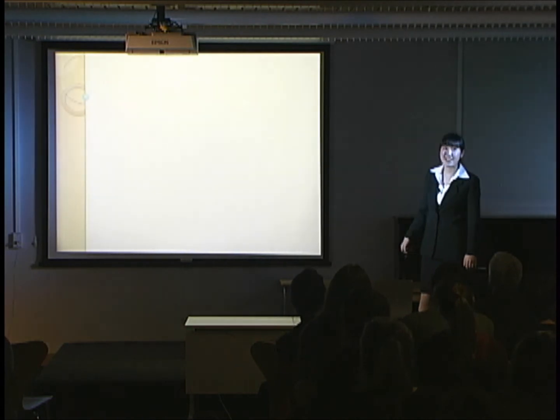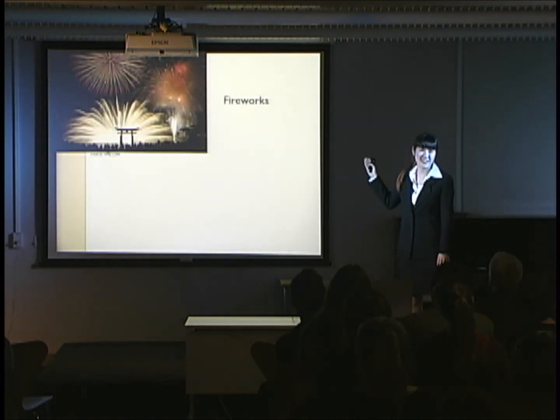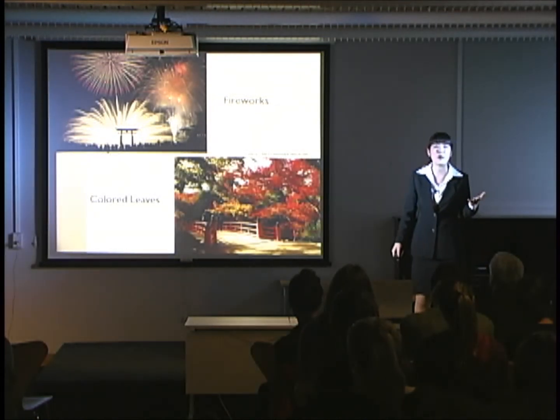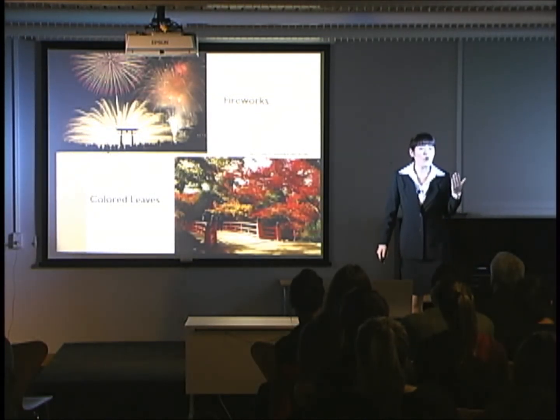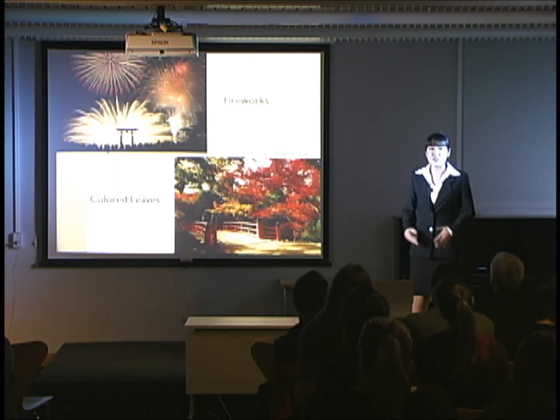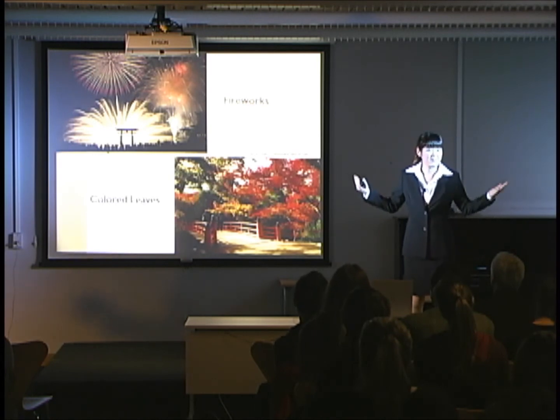For instance, they can see a firework display in summer. In autumn, the leaves are famous when the trees are ablaze with color. Also, over 20 traditional festivals are held there. This is why Miyajima is always full of tourists.